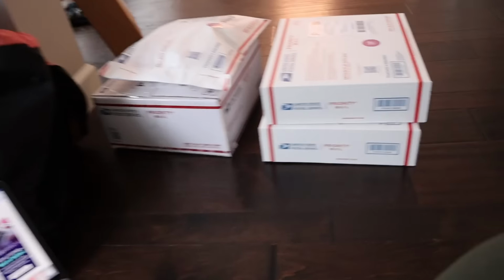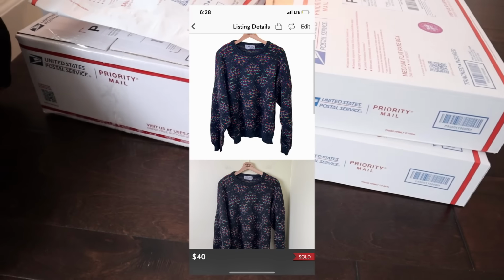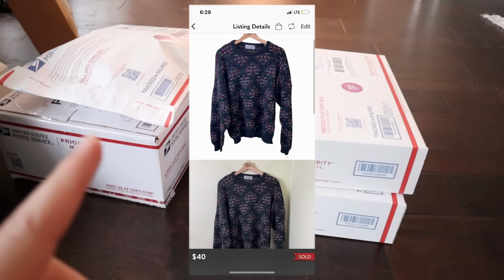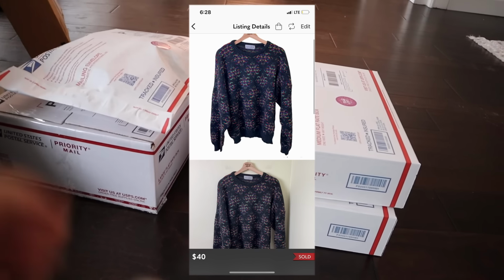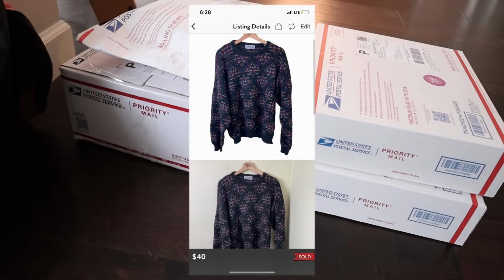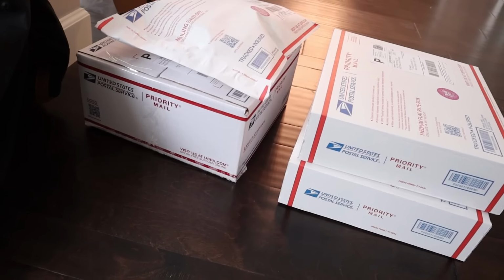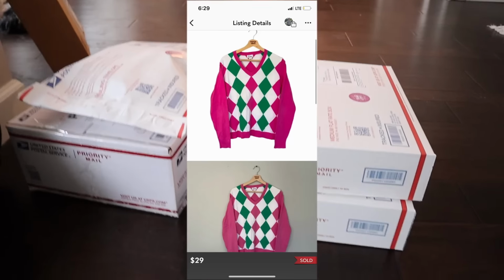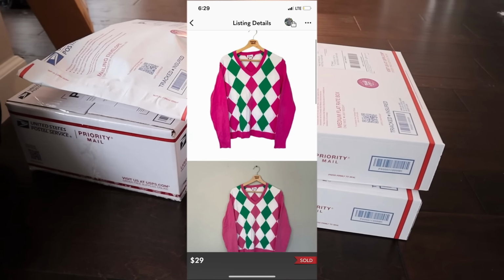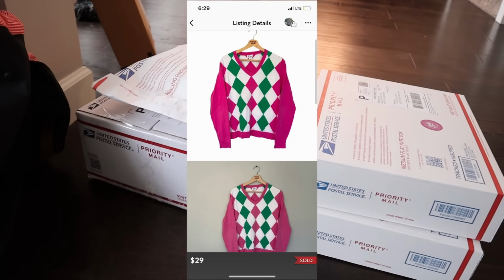But we have four sales packaged right here. One of these was a vintage wool blend knit funky sweater. It was the brand Progetto. I got this in the bins. It's been in my inventory for a while now, but it sold for $40. So we're going to make $36 from that, or $32 after everything is said and done. So he packaged up this Lilly Pulitzer Y2K sweater that sold for $29. From $29, what we make, $21.18.